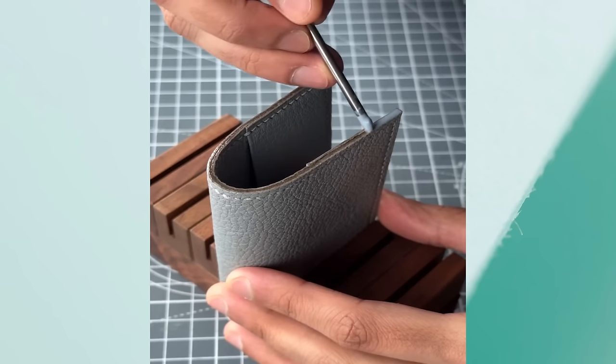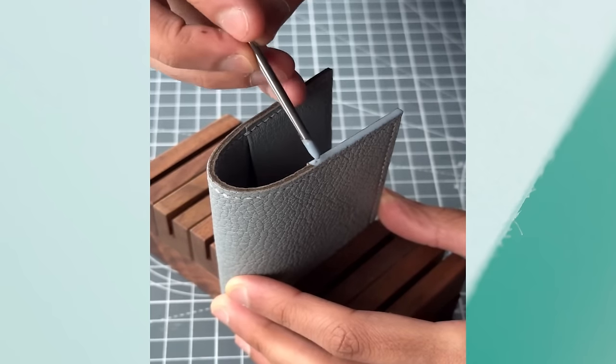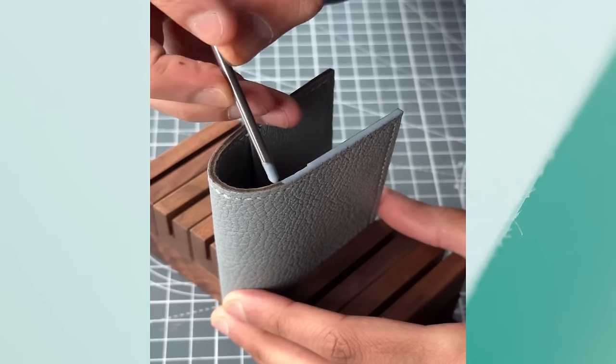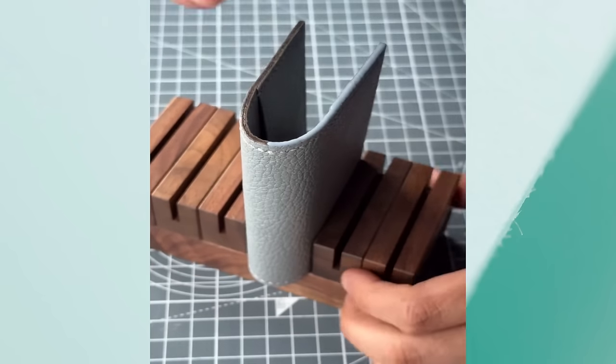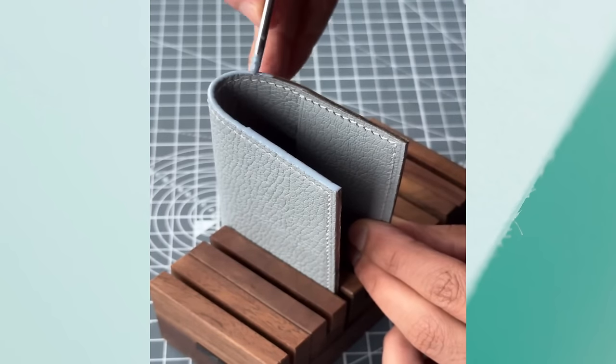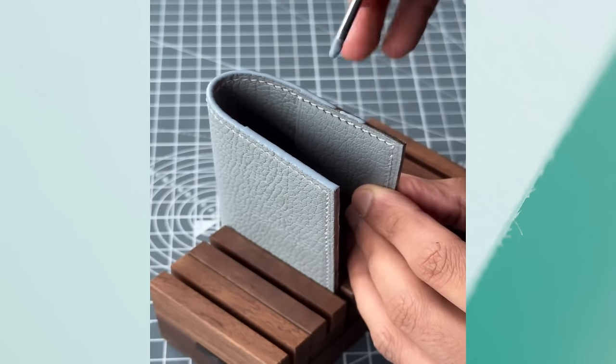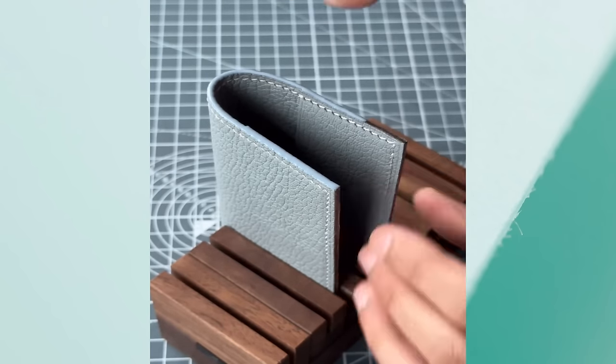Applying the first coat of edge paint to the leather wallet is a crucial step in the finishing process, ensuring durability, protection, and aesthetic appeal. Edge paint not only seals and smooths the edges of the leather, but also enhances its visual appeal by providing a clean and polished look.